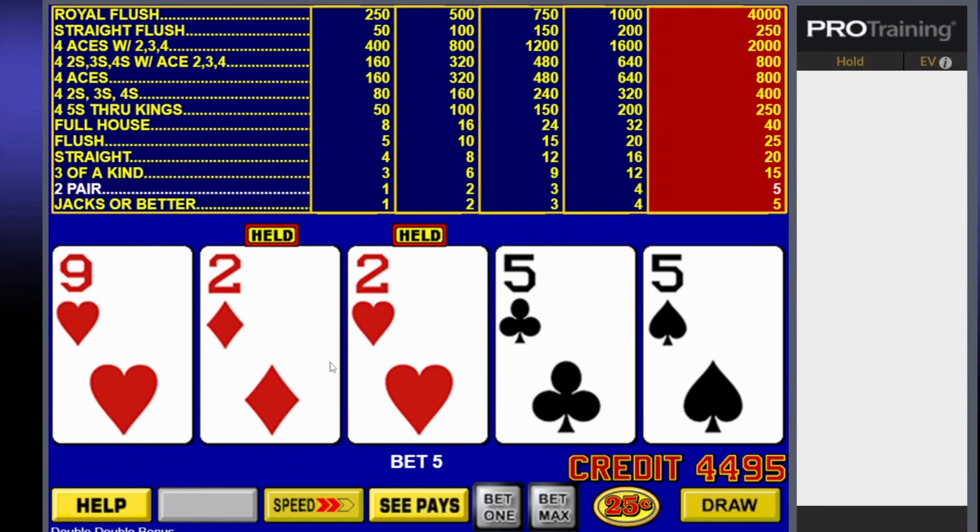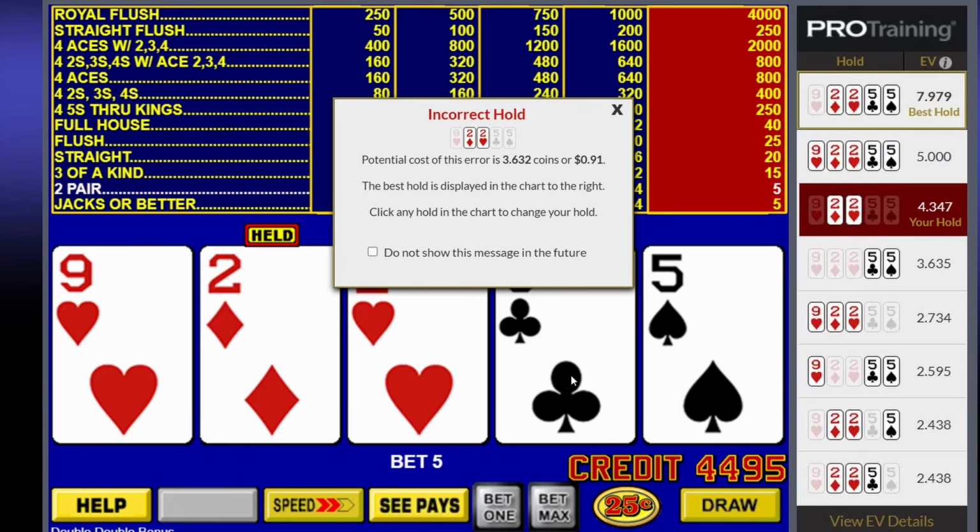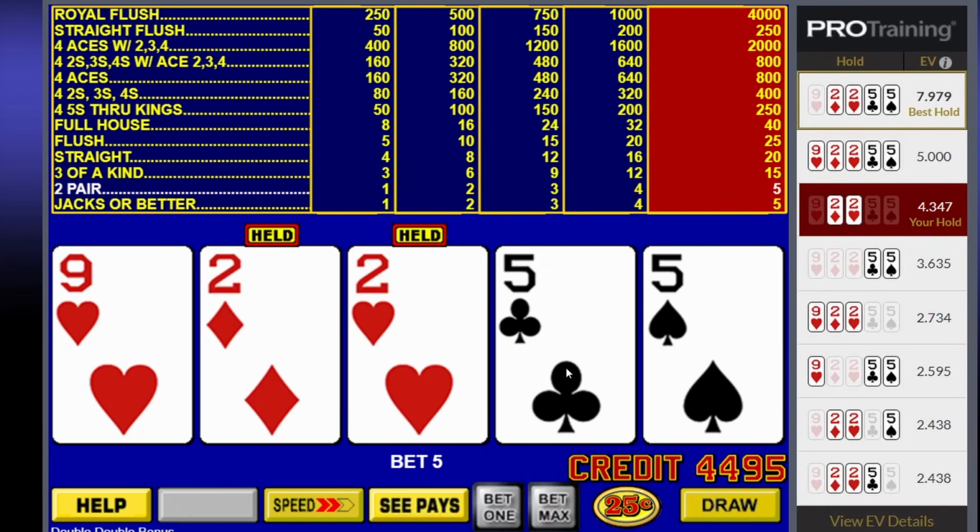I think you break this up. Because 5s are the lower one, 2s are the higher one. Unfortunately, though, we may miss and not get anything. I believe it's 2s. I'm not 100%, but I'm pretty sure. And I'm wrong. 2s was 4.3, holding it is 7.9. So I kind of remember that from, I think, video 1 or 2. That was a big mistake. But now I know you don't break up the 2s when you're already winning.